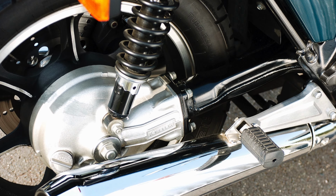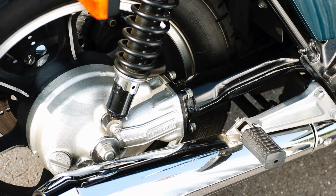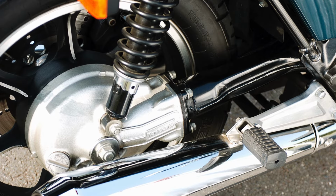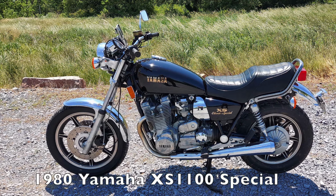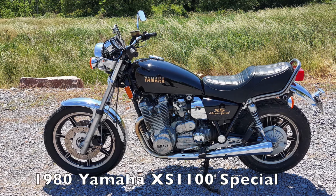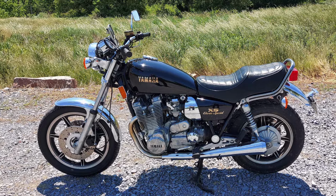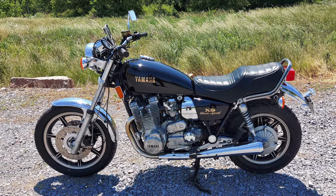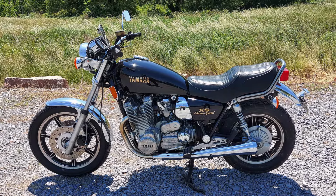Gearing on the bike was quite tall compared to other motorcycles of the time, and in top gear at 70 miles an hour, it was revving only 4,000 RPM. That's about 1,000 RPM lower than the Yamaha XS1100, and what that means is, even though this has a bigger motor, even though it puts out more power, the XS1100 was significantly quicker in the 40 to 80 mile an hour roll-on test.